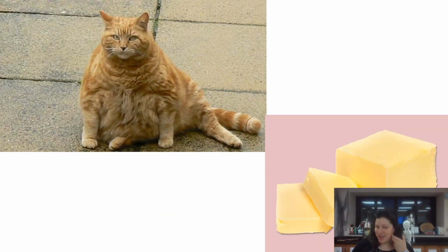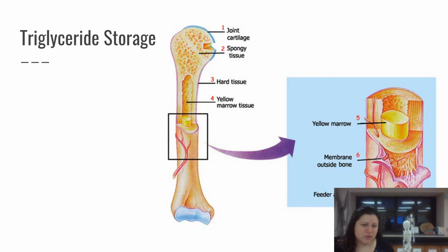That's a very cute fat cat. And that is butter, which is also a lipid or a fat. So bones store fats. The technical term for fat is triglyceride. It's like a glycerol with fatty acid chains hanging down. And this is the yellow bone marrow. So if you're someone who likes to eat bone marrow, you're eating your stored triglycerides. And this is like the mineral storage where it doesn't stay there, it's released into the bloodstream as needed.